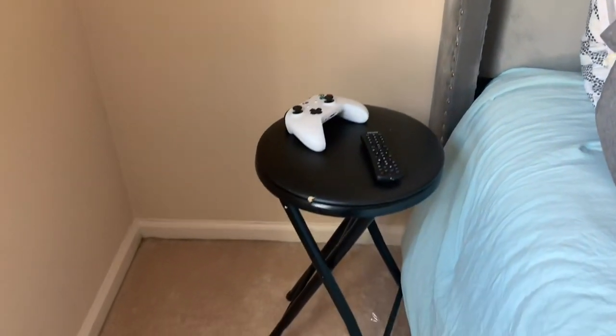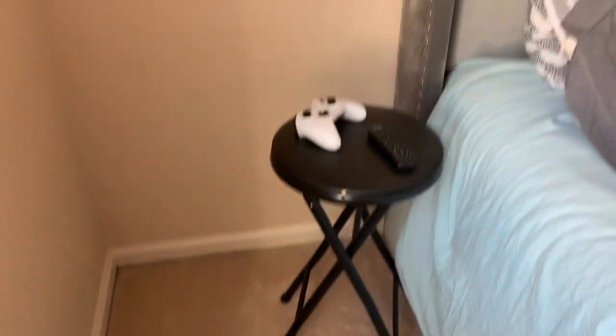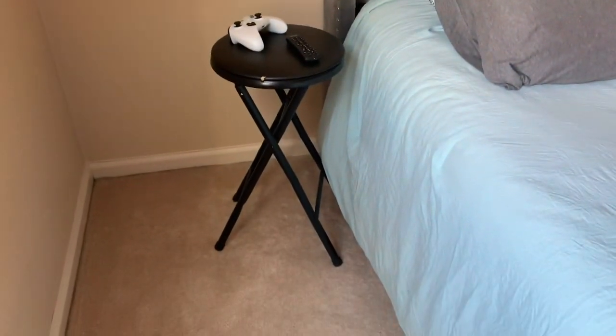So since we moved into this place, Omar didn't really have his own nightstand. This was his makeshift nightstand for a while. But at the end of this, you'll see me go ahead and build the new one I bought.